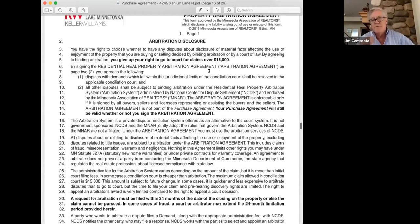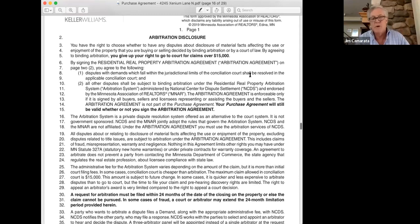Arbitration is a more efficient way of settling a dispute. It costs less than court fees and attorney's fees, and it's going to be done a whole lot faster than waiting possibly months to go before a judge and a jury. So arbitration on small amounts is a great tool. But if you think that it's going to be a ginormous problem, you may want to say, let's not sign that. And it's not going to affect the PA one way or the other, okay? So if the other agent says, well, you have to sign it, no, you don't have to sign it. It's not going to affect the purchase agreement, all right?